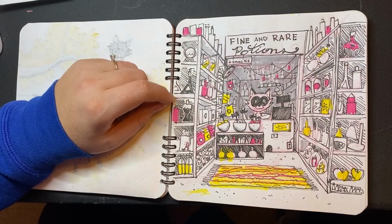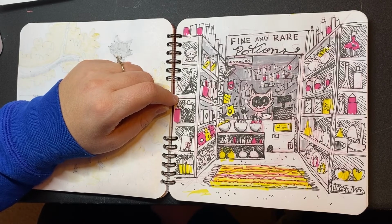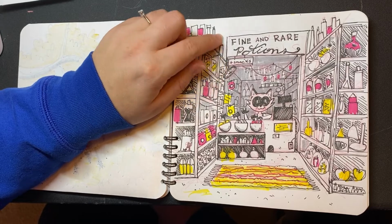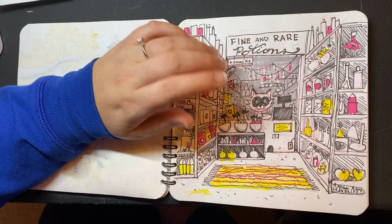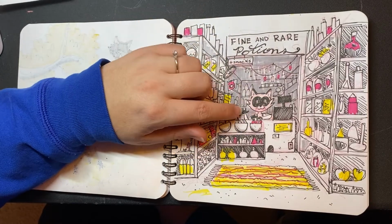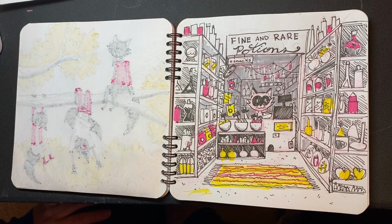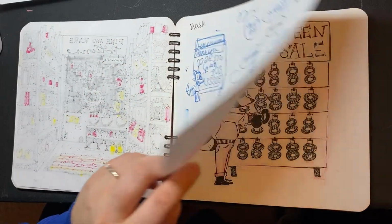Potion. This is really close to the original thumbnail I did before I was going to do the raccoons, and my favorite part is I added the little snacks sign down here, so fine and rare potions plus snacks. And my idea was this was like dad's shop or grandpa's shop or whatever, and then the young person took over and they were like, okay, people like potions and that's great, but people also like snacks, so they are diversifying their customer base. And I did some more thumbnails.